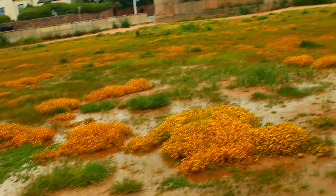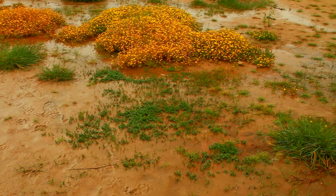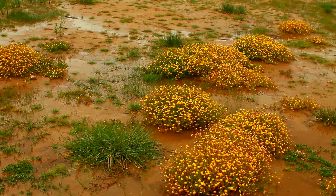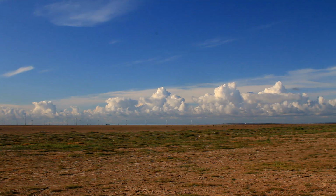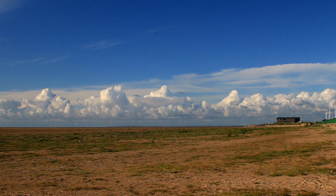I suspect we're in, this is a wet area. So we're now in a dune slack, and it's obvious actually that the buckwheat likes it more here than it does on the flat bits because it's bigger, isn't it? That's the yellow one. That's South Africa.